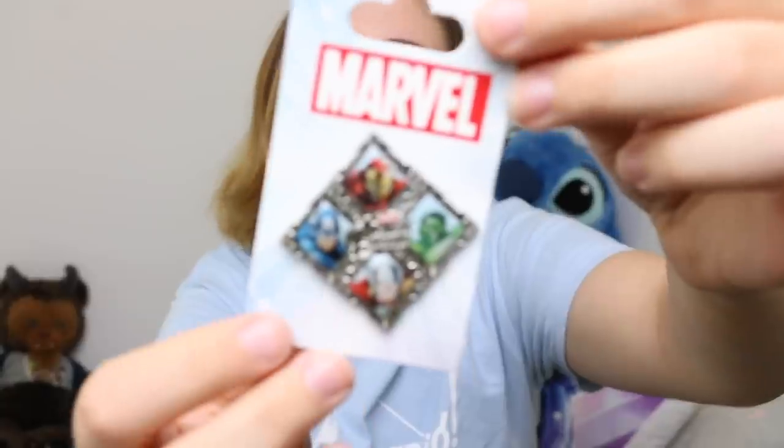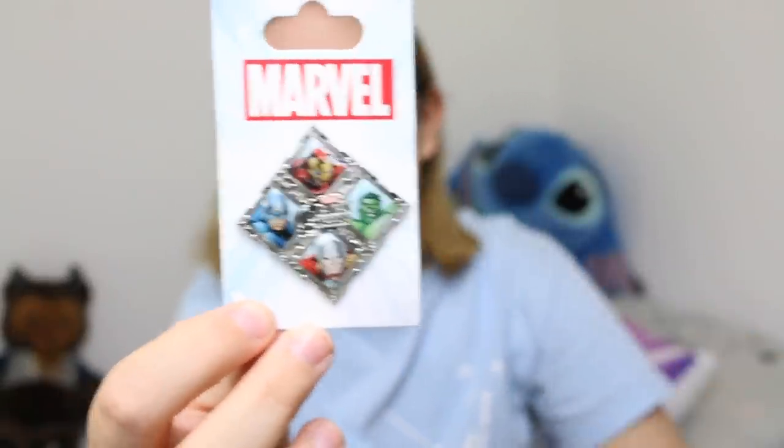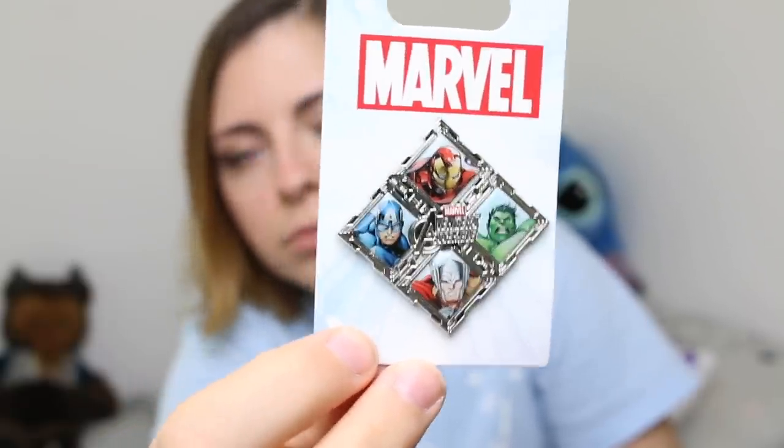And then the other one I got was the Marvel Avengers pin. I love it because it's just got the originals on it. Well, originals except for Natasha and Clint, but let's go with it.